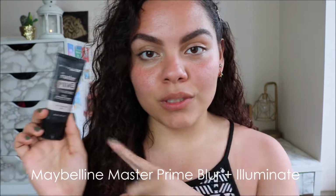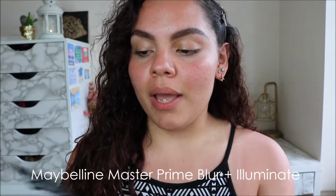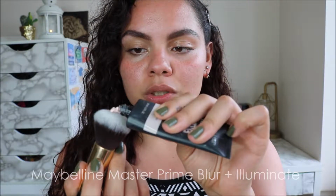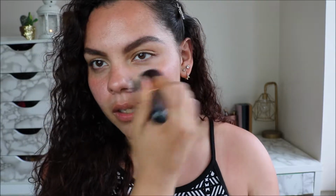Moving on to the face, I'm going to use this Maybelline Master Prime Primer in Blur and Illuminate. I'm just going to apply it onto this brush and place it in the center of my face, which is usually where my pores are larger, right here. I got my skincare back, and if you guys have been keeping up with me, my skin is back to normal. This stuff works so well on me and I love it so much.